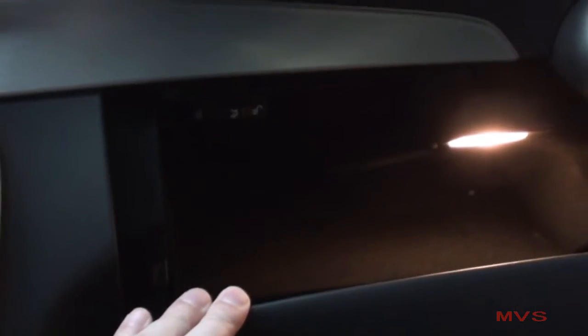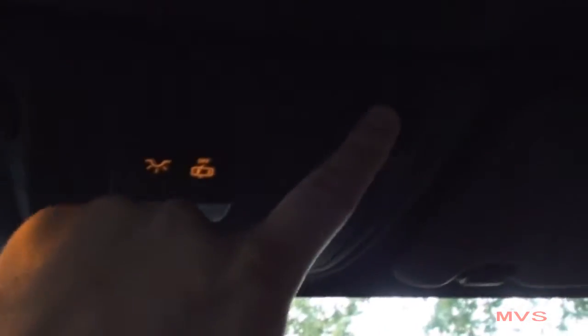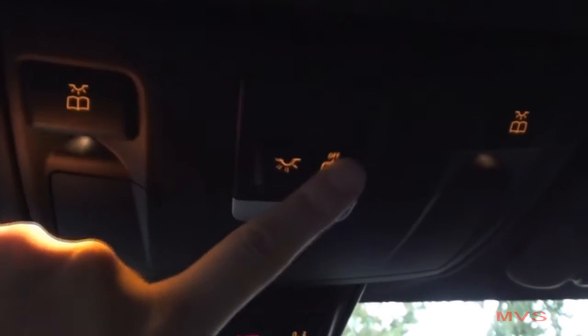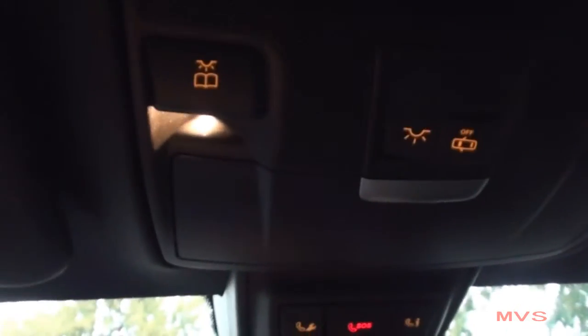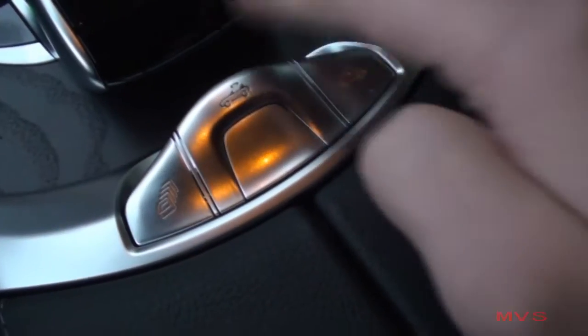The glove compartment is a decent size. The ceiling offers two sun visors with overhead lighted vanity mirrors. Two map lamps. Your interior lighting controls, a place for a pair of glasses, and your eCall controls. The auto dimming mirror also includes your universal garage door controls at the bottom. Let's take a few moments now to admire the C-Class Cabriolet with the top down.